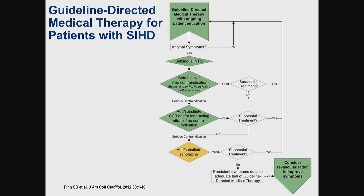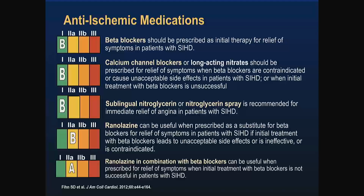And it's based on that data that the guidelines for the treatment of anginal symptoms still start with beta blockers because of their evidence of a mortality benefit in recent MI, but also include calcium blockers or nitrates as class 1 indications, and ranolazine as a second-line agent if patients either have contraindications or persistent symptoms. And here's a summary of the recommendations: the three agents, beta blockers, calcium blockers, and nitroglycerin, have class 1 indications, ranolazine a class 2A indication.